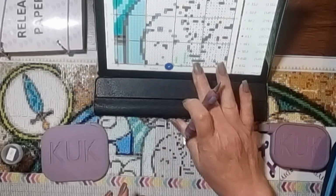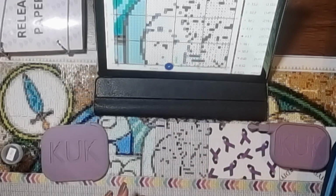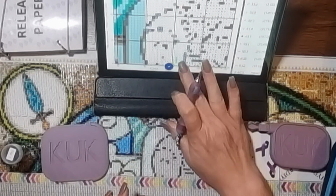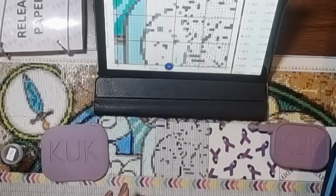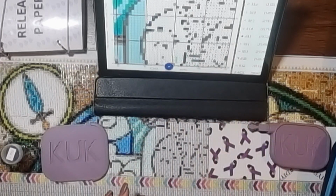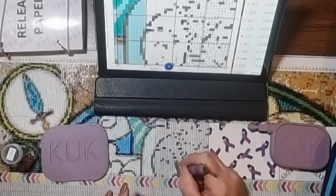Let me just get this one in and marked off, because if I get this colour done, I won't forget where I am and I'm less likely to make a bloody mistake, which, as you know, is a daily occurrence in everything I do. Not even diamond painting, everything.